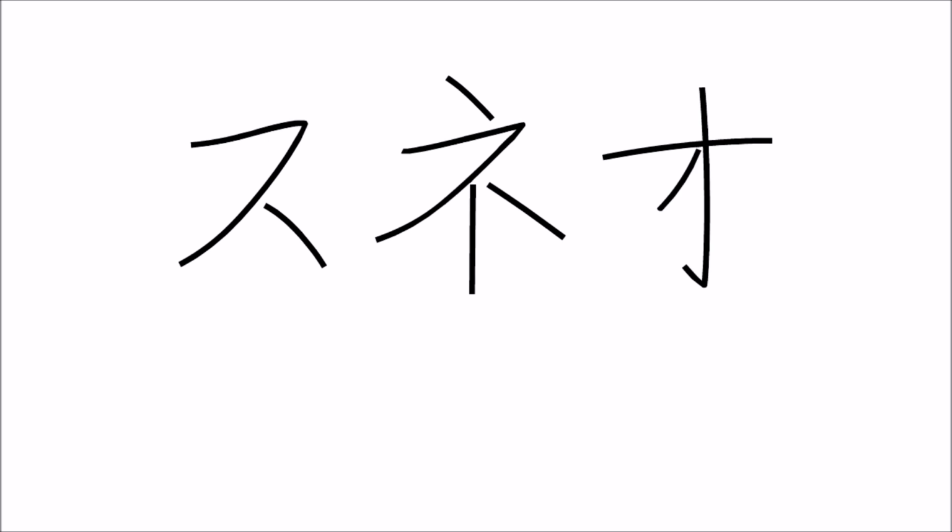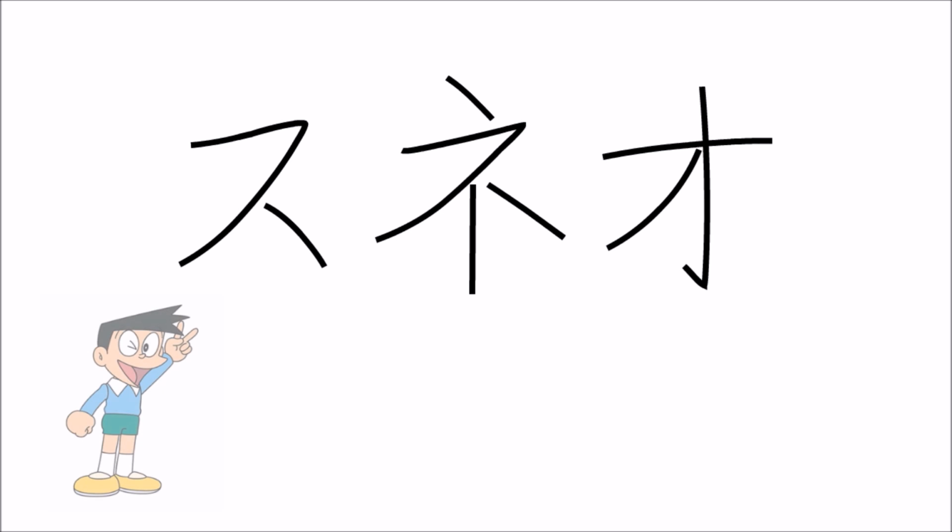The next one is a character from the Japanese classic family anime. Have you seen him? He's not the main character, so you might not know him. The anime is called Doraemon. Check it out. It's good for practicing your Japanese. Anyway, if you don't know his name, you gotta read this katakana and figure it out. It's Suneo. It's not a common name though.